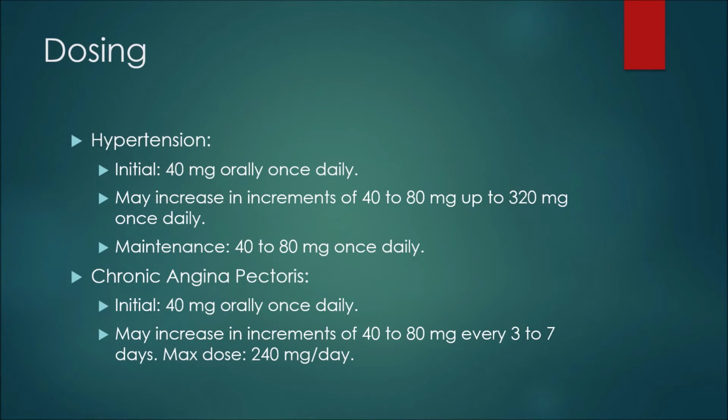So in the treatment of hypertension or high blood pressure, the initial dose would be 40 milligrams orally once daily. This dose may be increased in increments of 40 to 80 milligrams up to 320 milligrams once daily. The usual maintenance dose, however, is 40 to 80 milligrams once daily.